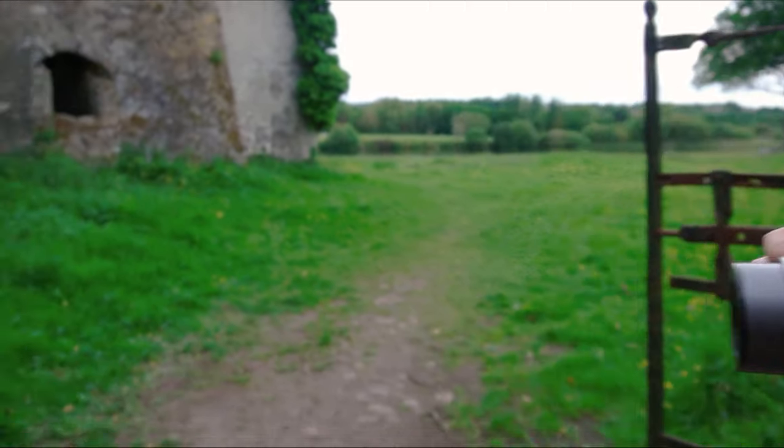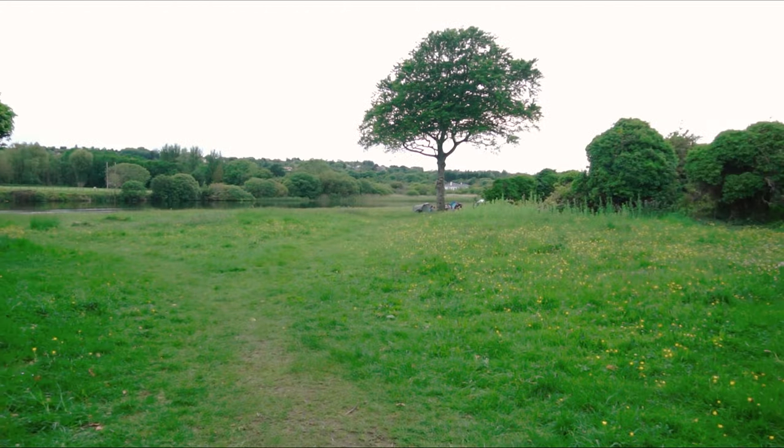Illegal. Is it? It does say no camping, to be fair. No camping. We'll see.